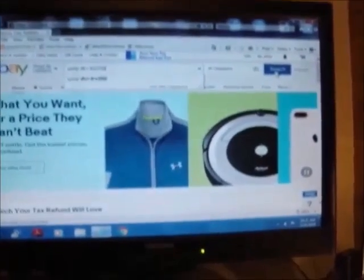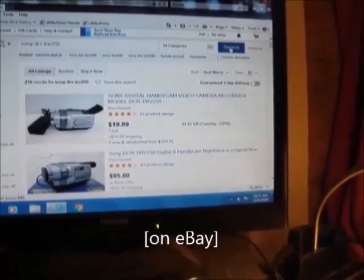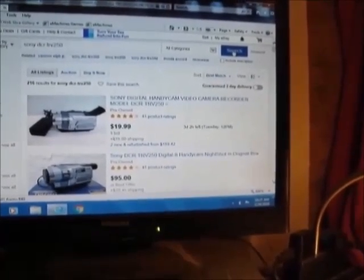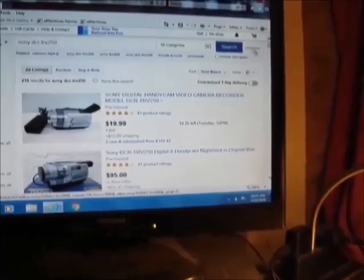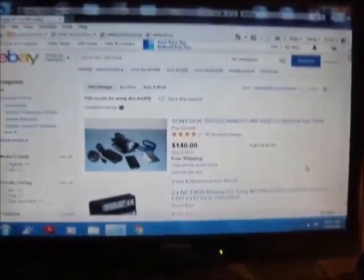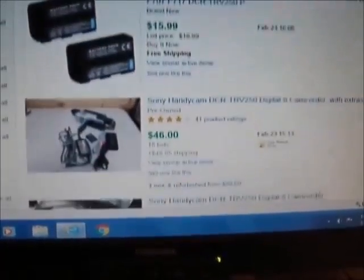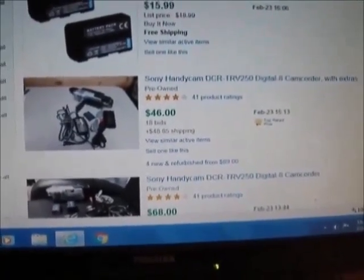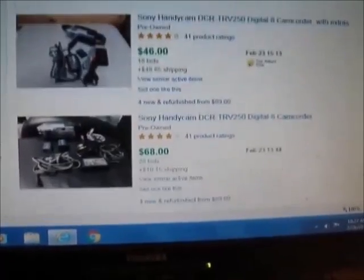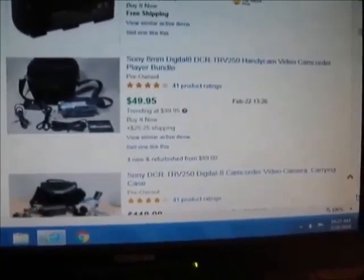Okay, so here we are back home. Let's look up this Sony video camera. So you enter the model number in there. These are the active listings. One for $19 with one bid, one for $95, buy it now. Then you go to advanced, completed listings, search, and the ones that have sold will show in green, and the ones that didn't sell are black. So 140 didn't sell, 46, 18 bids plus 46 shipping, 68 sold. 49 sold.